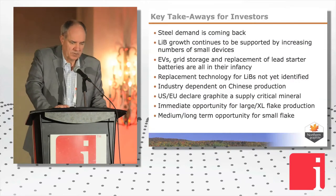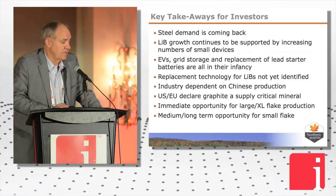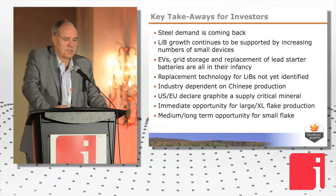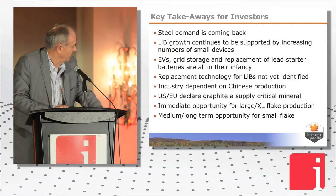So on a macro level, I think the key takeaways for investors are that steel demand is recovering with the worldwide economies. The lithium-ion battery growth has largely started with the small devices, things like electric vehicles, grid storage, eventually the replacement of lead starter batteries. All those things are in their infancy. There's a lot of runway left for lithium-ion battery growth.